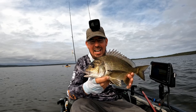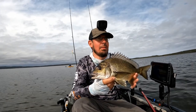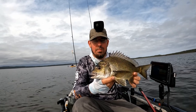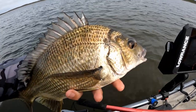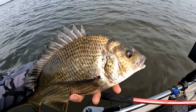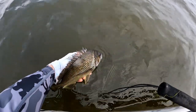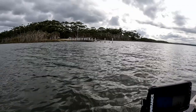But that is a beautiful bream from Bemm River. That was on the Z-Man Slim Swim, which has been a long time favorite and good producer for me. I'm going to quickly measure this fish. There we go, look at that. That is absolutely magnificent. This is why people drive hours and hours and hours from Melbourne to go to East Gippsland for fish just like that. What a cracker. And there's nothing better than watching beautiful fish swim away.